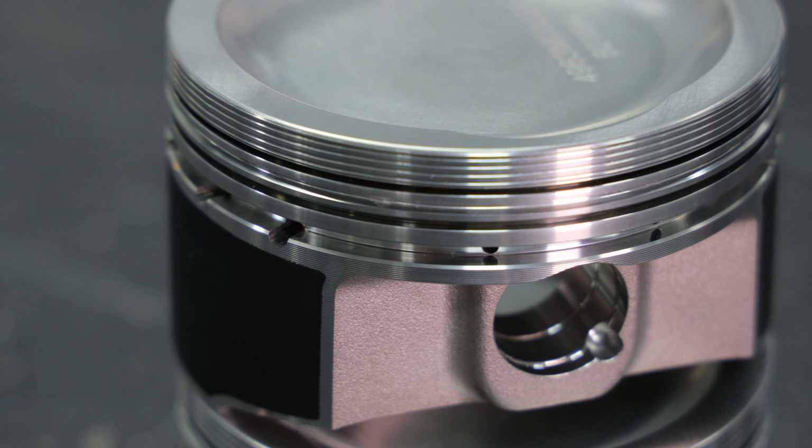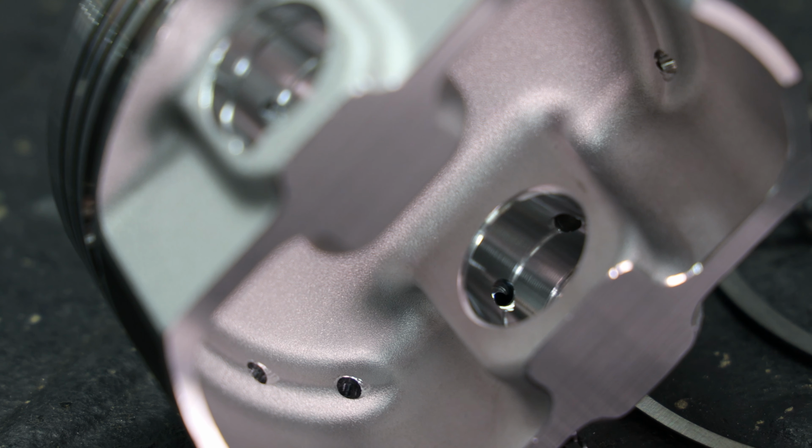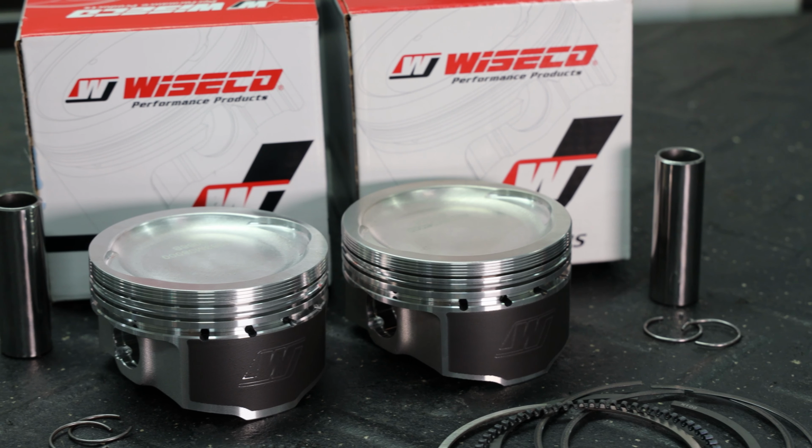What's involved in our testing is our ring grooves and rings have been holding up well. Pin bores are looking great. It's really proven to be a great durable part.